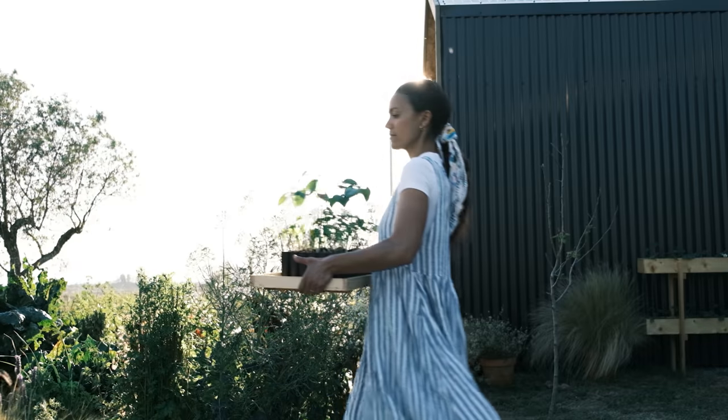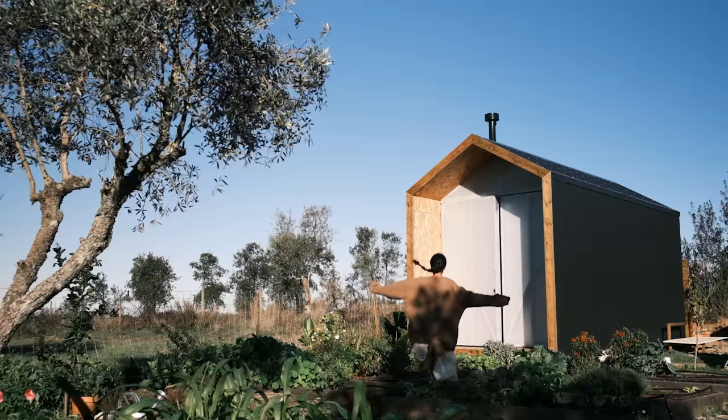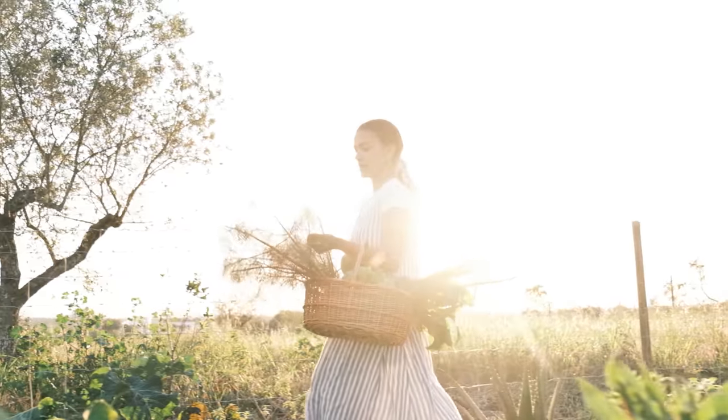My name is Eugenia Diaz. I'm a designer and an artist, and I'm going to tell you the story of my tiny house garden journey.